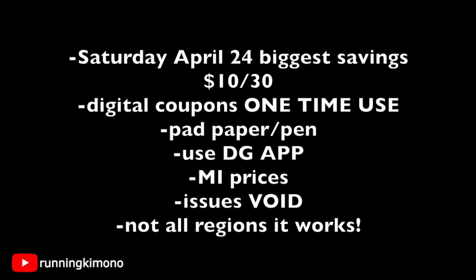To go through a couple rules, of course, Saturday the 24th is when you're having the biggest savings to buy a $30 Gain basket and to get $10 of savings. All digital coupons are one-time use, so if you used some of these coupons earlier in the month, unfortunately, you can't use them twice.